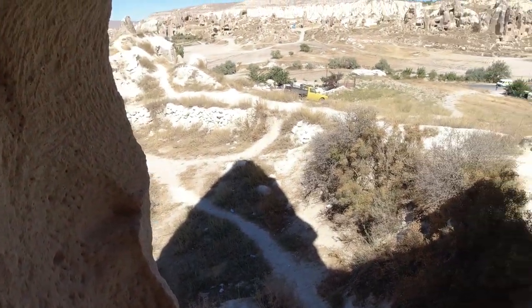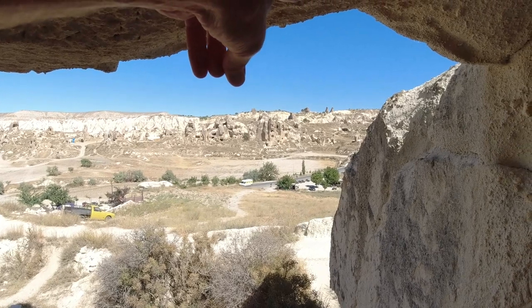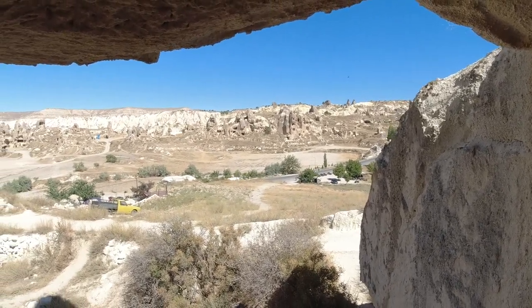So, I'm wondering if perhaps one of those two big rocks on top of the ridge there could be the large cave that I'm trying to find. Let's go find out.